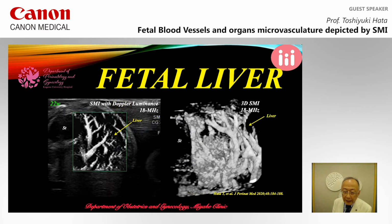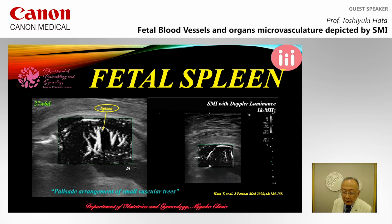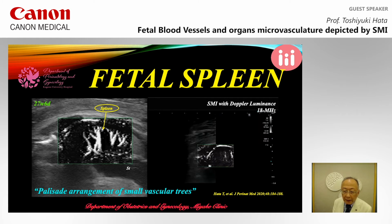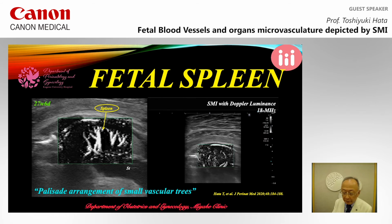This slide presents fetal liver microvasculature at 22 weeks of gestation. The liver microvasculature shows a coral-like appearance. This slide shows splenic microvasculature at 27 weeks and 6 days of gestation. The splenic microvasculature shows a palisade arrangement of small vascular trees.